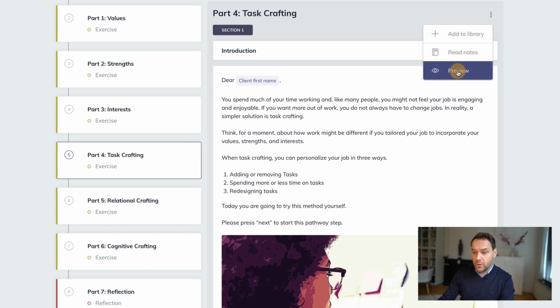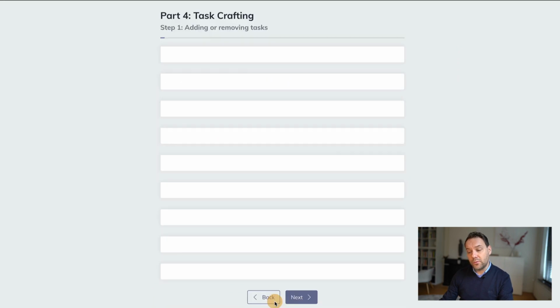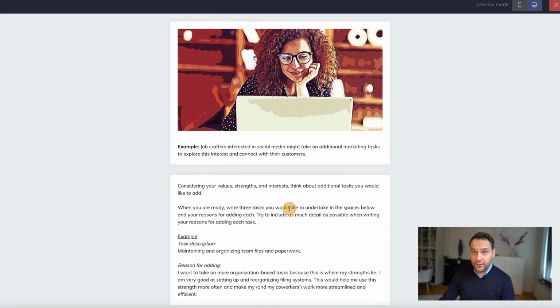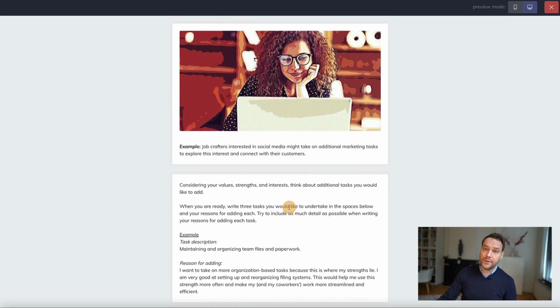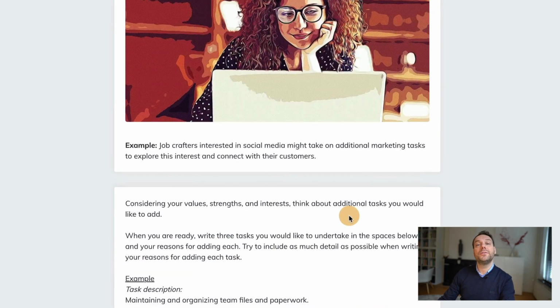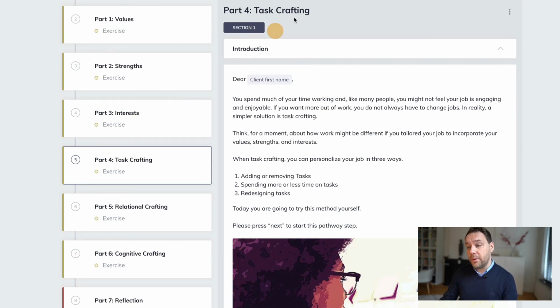This is about what we call task crafting. There is an introduction for clients, and right away they will start by considering how they can apply this first type of job crafting. Now, it's a bit too much to go through all the steps here, but what you will see is that we've used a lot of images and a lot of visual information for clients to understand what's going on.